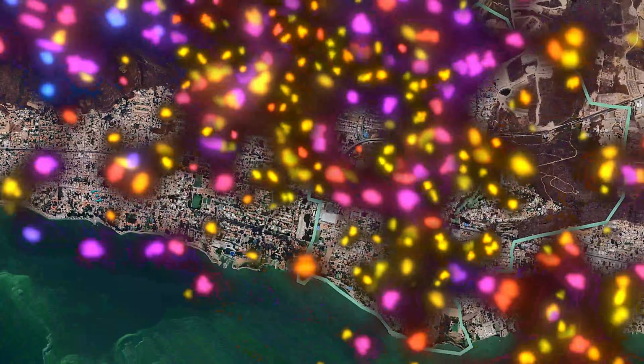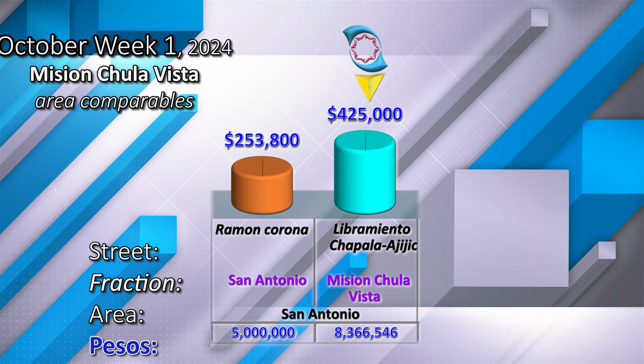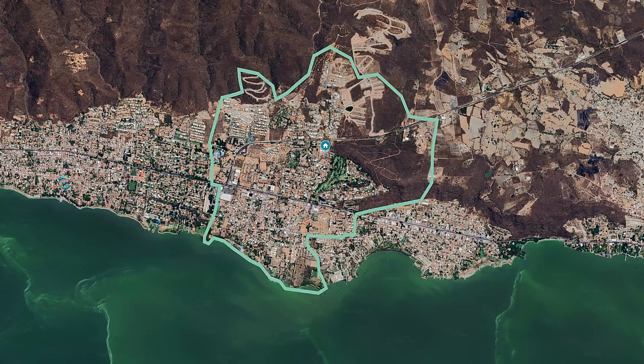In San Antonio. Offer at $425,000. Mision Chula Vista.